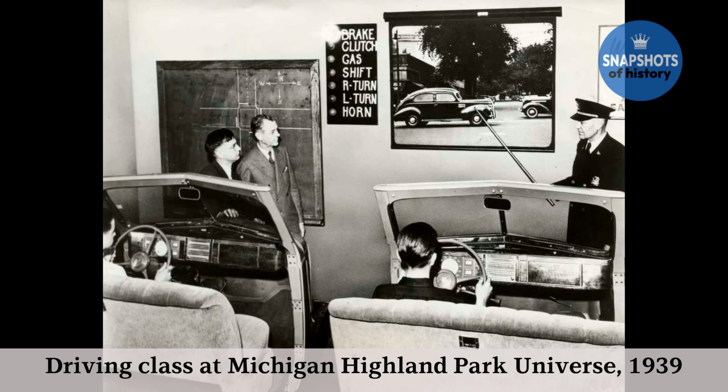A group of students is gathered at Michigan Highland Park Universe. The year is 1939. They appear to be in a driving class.